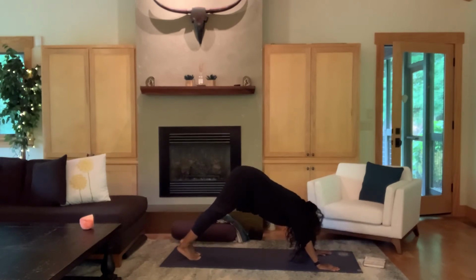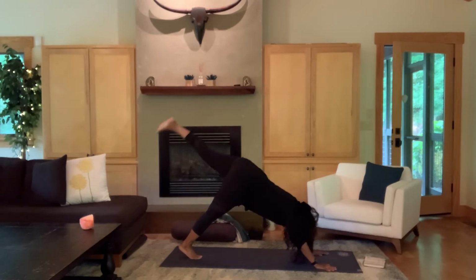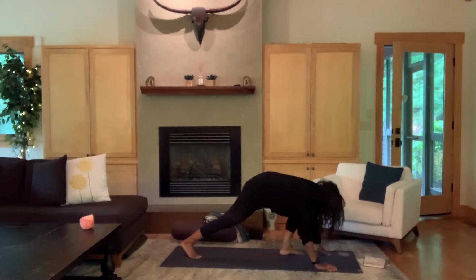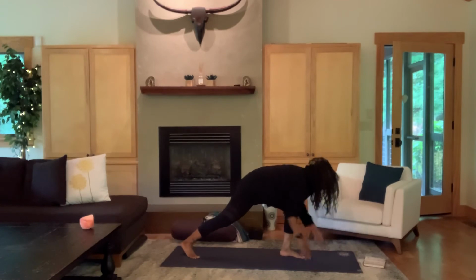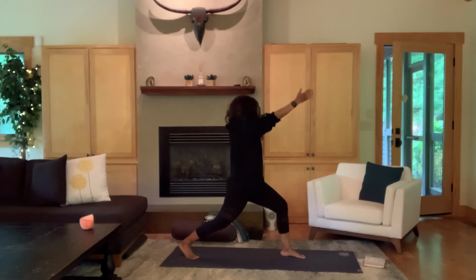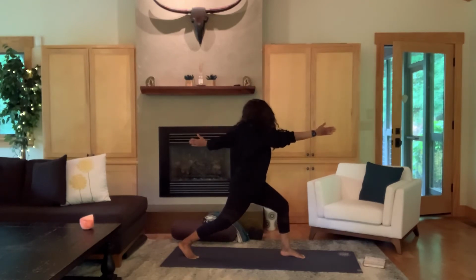Beautiful. Now plant that right foot a little closer to your left. Inhale the left leg up to the sky. Exhale, swing it through. Inhale up your lunge. Then exhale, twist that body over to the left.